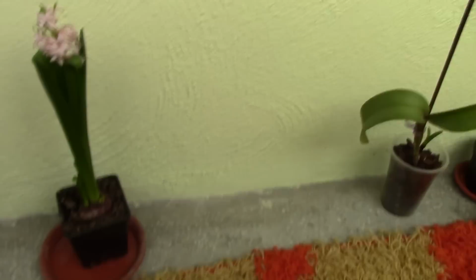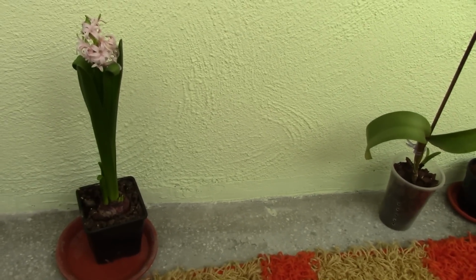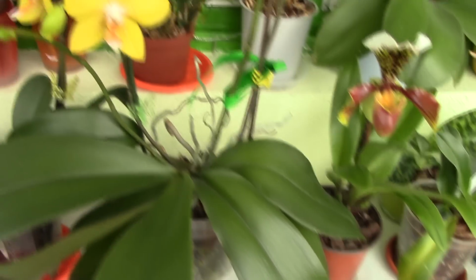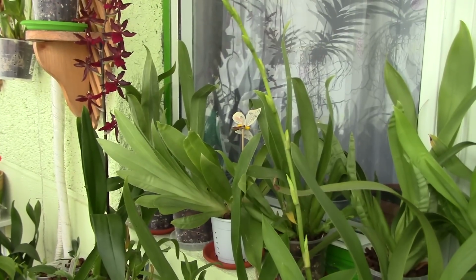But in the summertime, I can create the space for the orchids that do require a lot of sun and can tolerate higher temperatures. And this actual spot is hotter than this one because it doesn't receive quite as much direct sunlight, and obviously a lot hotter than this side, which does not receive direct sunlight. Okay, hopefully I answered your question.